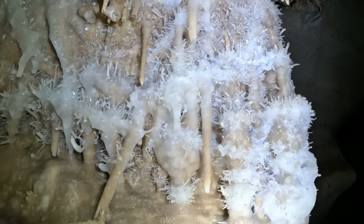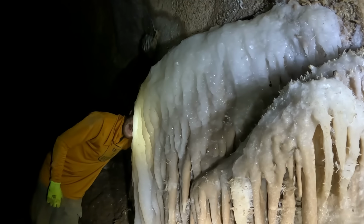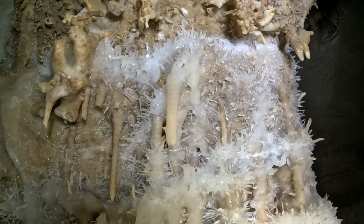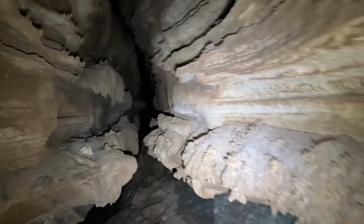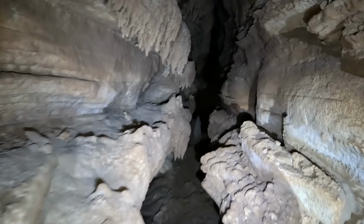Is it see-through? Oh yeah. That's cool. Yep, it's glowing. Oh, the helictites. Yeah. Oh my gosh, that's cool. Dude, this is a big cave.